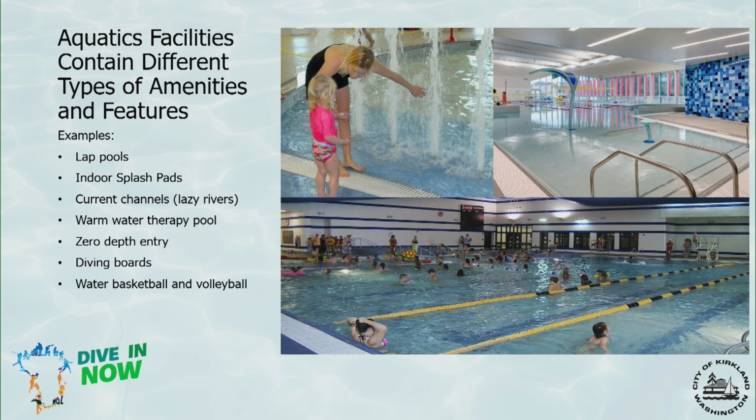As mentioned, aquatic facilities contain a variety of different amenities and features depending on the desired use of the pool. Some examples are lap pools, indoor splash pads, lazy rivers, therapy pools, water basketball, volleyball, and more.